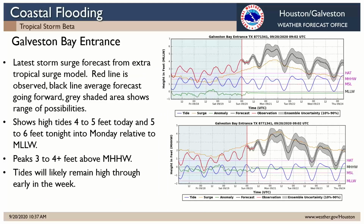Looking at the forecast and current tide levels, Galveston Bay entrance, we are, as expected, running up between 4 and 5 feet right now above mean lower low water. But look at that next high tide cycle tonight. On the time label, it's Monday 0 to Monday 12 Greenwich. And so that's basically from early this evening, late this afternoon through tomorrow morning. And you can see those values there. In this surge model, up around 5.5 feet above mean lower low water, but potentially even above 6 feet, as we've been talking about the last few days.